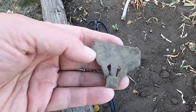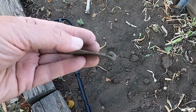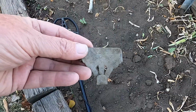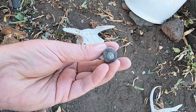Wow. This was just on the surface out here. I don't know what it is. What could that be, you guys? It's kind of light. It was ringing up about a 62 on the AT Pro. Still looking for my sister's ring. I just found this thing.